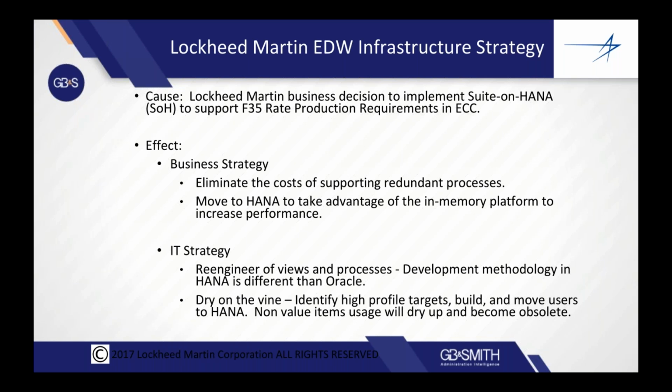We have a lot of SAP data that's being put into our HANA sidecar, but also it's redundantly being put into Oracle still because we have dependencies, reports, users that are using that today. We want to get rid of a lot of that, right? We want to leverage the power of in-memory in HANA and increase the performance of a lot of this content as well. And from an IT strategy perspective, we're re-engineering a lot of the views, right? So obviously in HANA, it's not a simple one-to-one. We want to identify opportunities to get rid of a lot of maybe objects, dimensions, things that are not being used heavily, if we can find no usage around them, develop a methodology that's quite different.